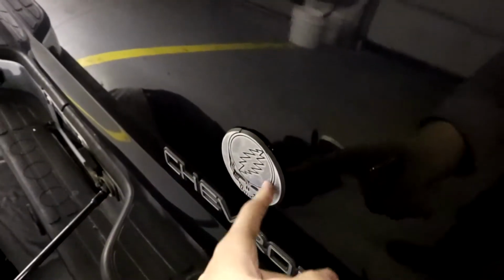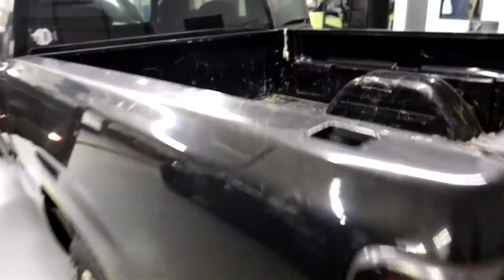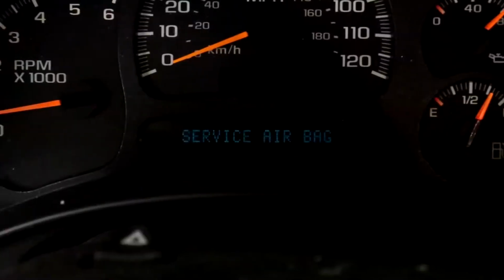We're probably gonna take this little emblem off. Take the Pigeon River off? I don't even know what the Pigeon River is. Do you know what the Pigeon River is? No idea, buddy. Whatever. If you know what Pigeon River is, let us know. All right. So it says service airbag.